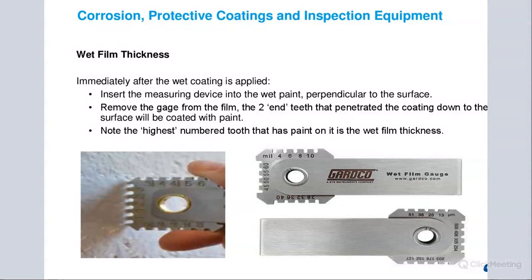Nice little picture there. If I'm measuring in the range of 4 through 10, and all the teeth, even the end pieces, have paint on them, you flip and go to the next scale. You would take it over to the next scale until you find where there's one tooth in that range that has coating on it. And that is your wet film thickness. That's it. That's how you measure wet film thickness.